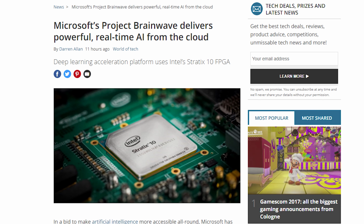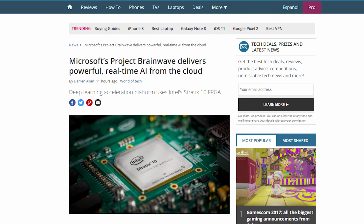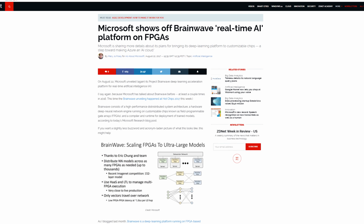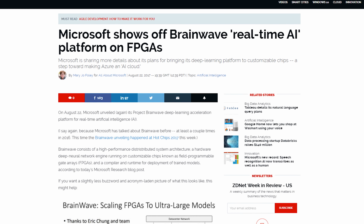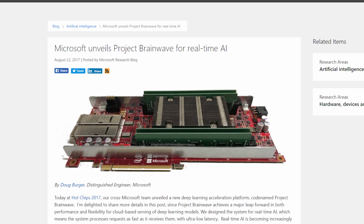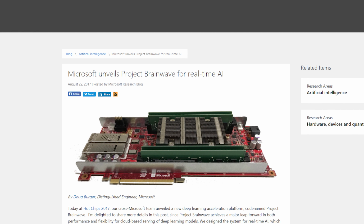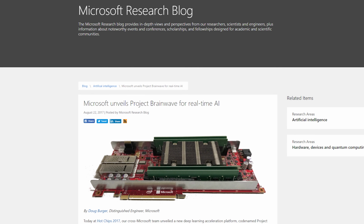And Microsoft has launched a new initiative to make AI-capable hardware available via the cloud. It's called Project Brainwave, and it will use Intel's Stratix 10 hardware accelerator to achieve ultra-low latency processing and transmitting to essentially allow cloud computing in real time. That's a lot of big words to say basically that Project Brainwave will allow companies to use deep learning without buying giant, ultra-powerful computers themselves.